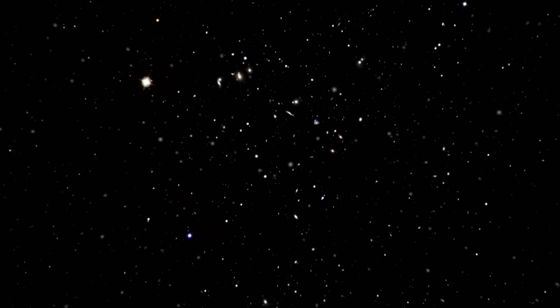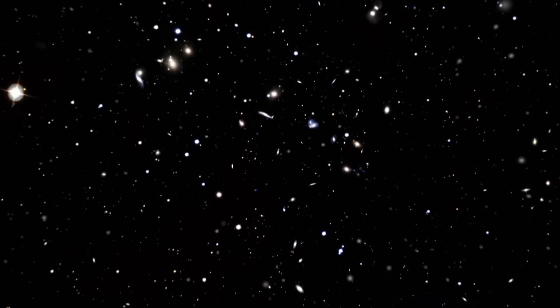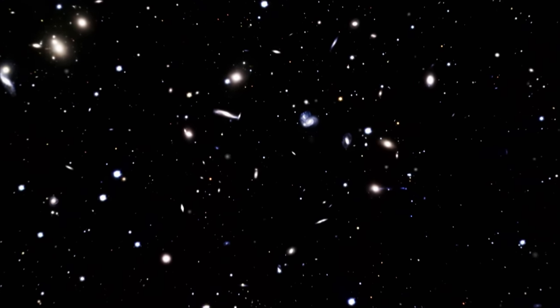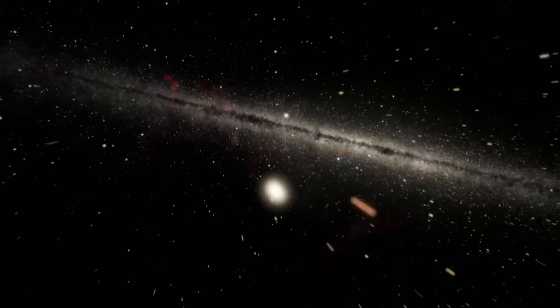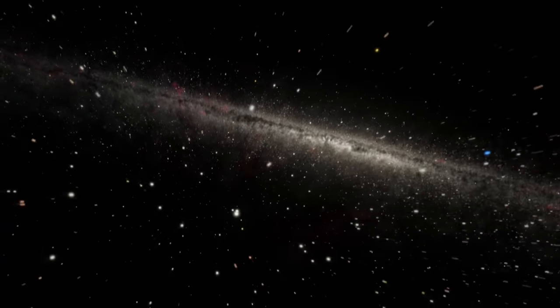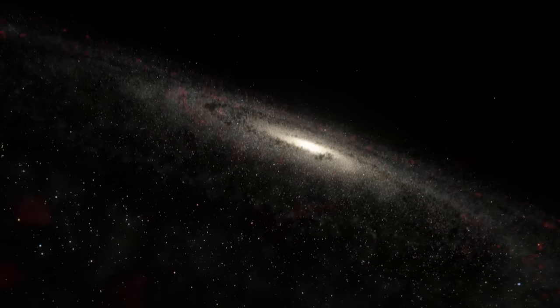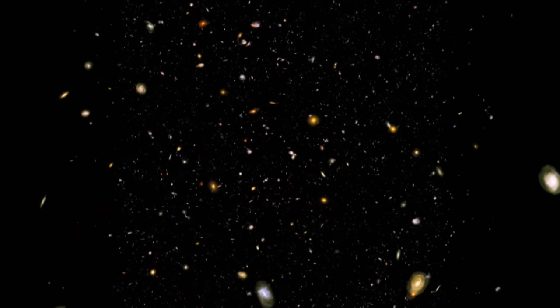The seeds of the quest were planted nearly a century ago. That's when astronomers first became aware that the tiny blobs and swirls of light they could see in their telescopes were galaxies. Galaxies are vast systems of stars, like our own Milky Way, but far off in the cosmic distance.